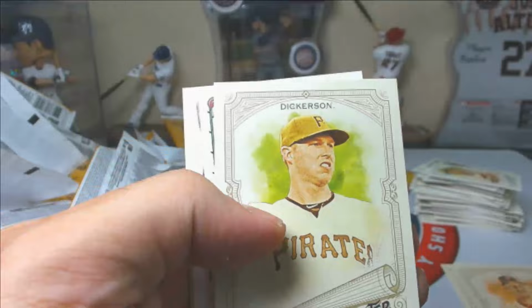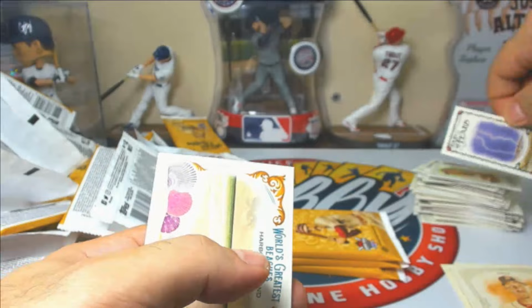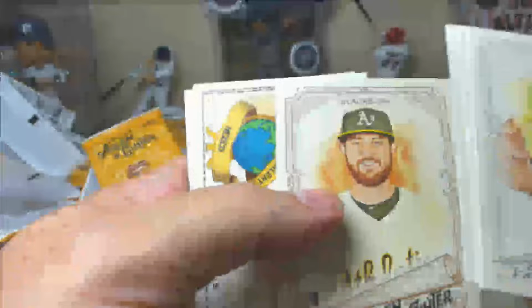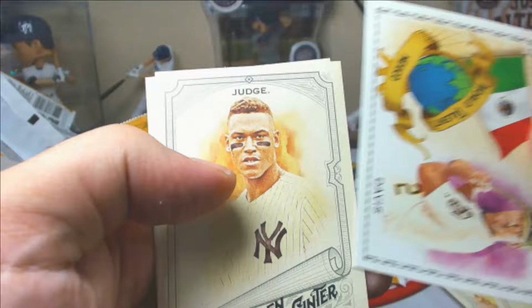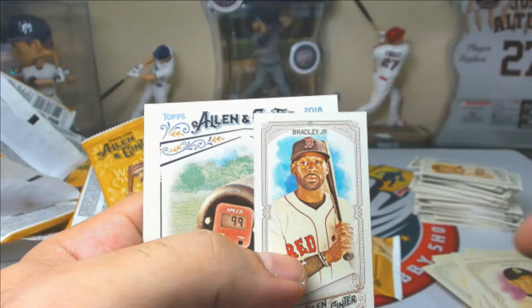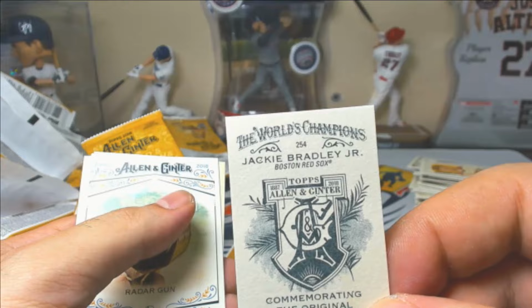Dickerson, high number SP. Astrophobia, Fear of Lightning. AJ Pollock, base mini. Hoskins, rookie. Frazier, high number, SP. Jackie Bradley Jr., A&G back.